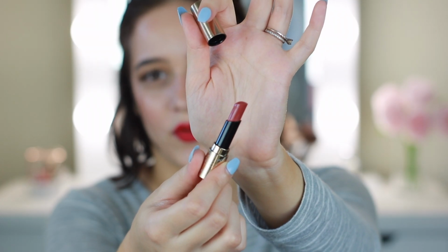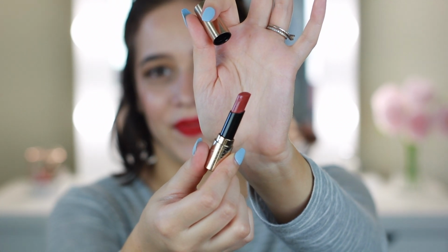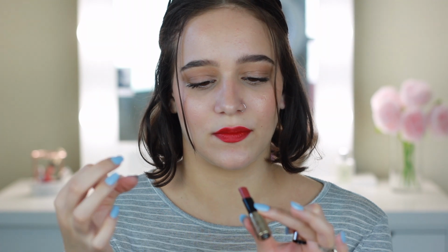So that's twisted up all the way. That's all the product you get in there, but that's a pretty decent sized amount of product. It's a pretty decent sized tube, and then you get a good amount of product in there. So these are, like I said, Gen Nude Radiant lipsticks, and I'm really curious to see how these are. I can't wait to try them.